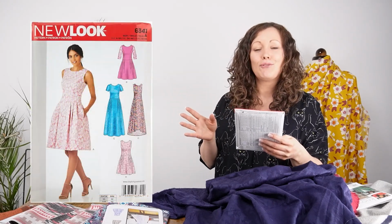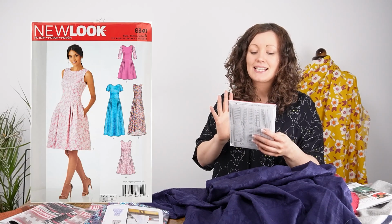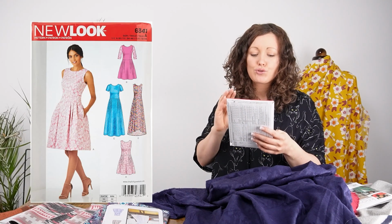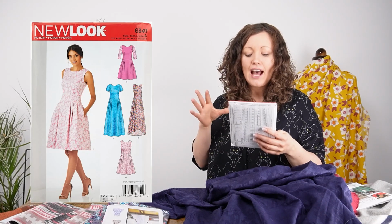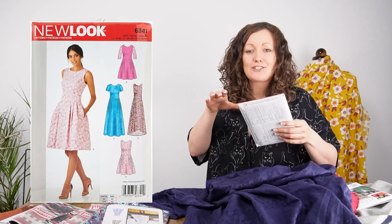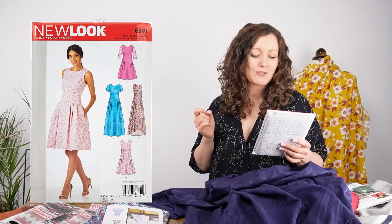So the pattern I went for was New Look 6341, and this is a really quite classic dress pattern that has a fitted bodice with a round neckline and then a skirt that has pleats in it, so the skirt has lots of fullness, and I think that would work really well in the stretch jacquard.